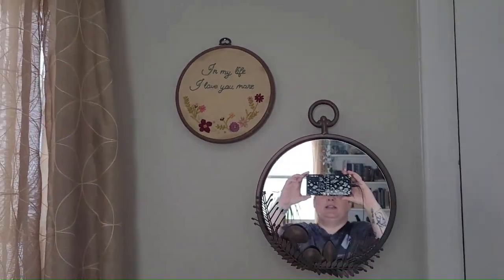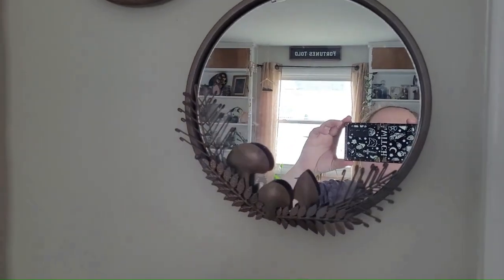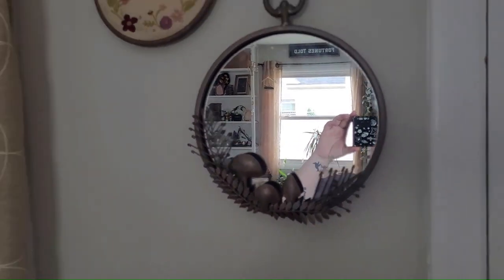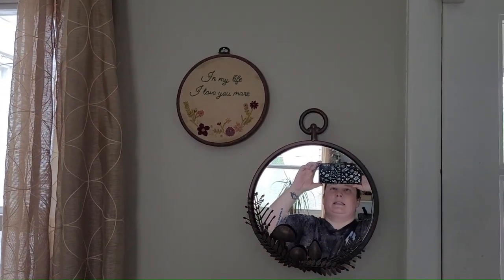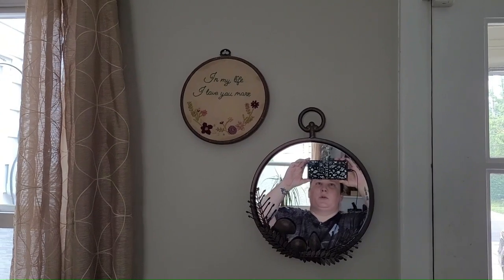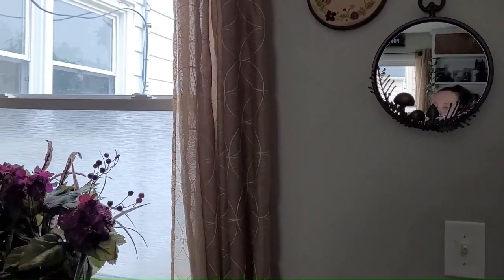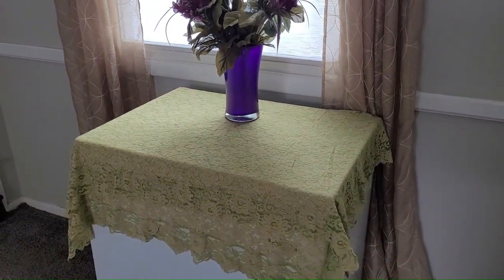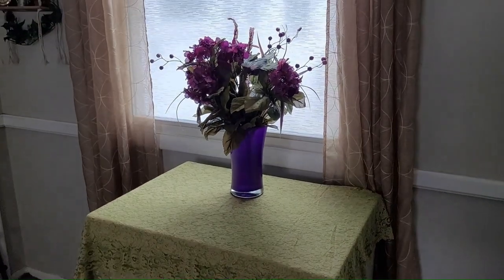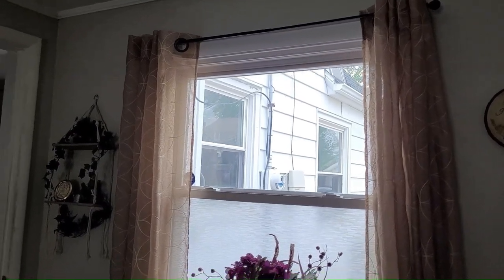Absolutely love him. Then I have these two pieces, the mushroom mirror, and I had gotten this at Joann a couple years ago. Love that. And the hoop I had made from an Etsy seller, and it's from a Beatles quote. In my life, I love you more. And then we have our deep freeze in here and it's pretty ugly. So I just put a tablecloth on there with some flowers. And then of course I hung those gold curtains.